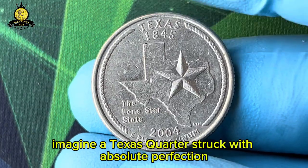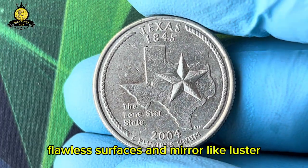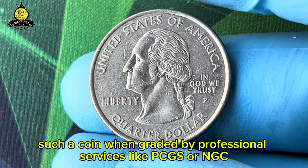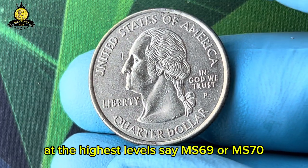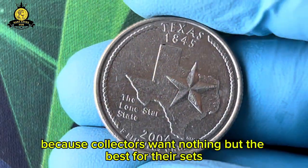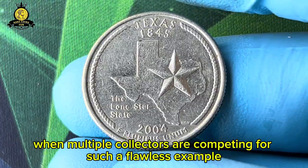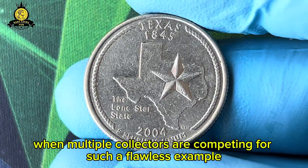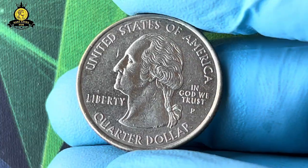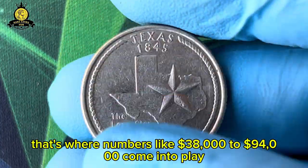Imagine a Texas quarter struck with absolute perfection, flawless surfaces, and mirror-like luster. Such a coin, when graded by professional services like PCGS or NGC at the highest levels, say MS69 or MS70, can soar in value because collectors want nothing but the best for their sets. When multiple collectors are competing for such a flawless example, the bidding wars can push the price into the tens of thousands. That's where numbers like $38,000 to $94,000 come into play.